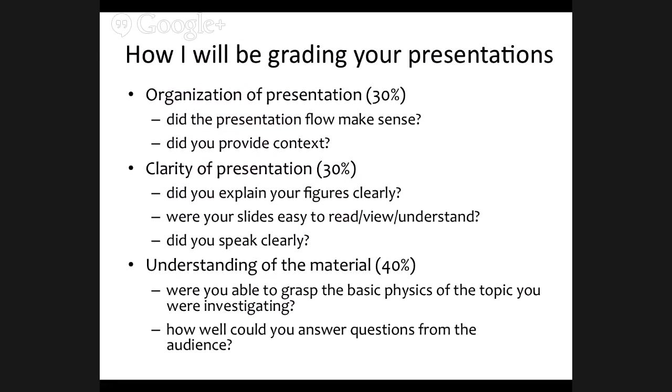But just to put in a little structure here, so you know how I'm grading, it's actually important to know, in any case, when you're doing an assignment, what is the professor looking for? What is her or his rubric for grading your assignment? So here's my rubric. There's only three main parts. One is your organization, one is your clarity, and one is whether I can assess that you've understood the material that you've actually presented.